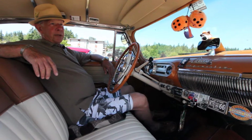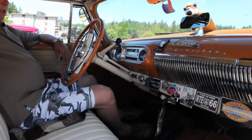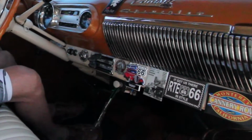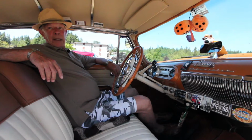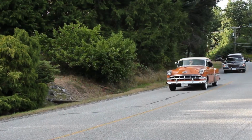I actually took this car in 2012 and did 4,500 miles in 15 days and went down through the States to Albuquerque and out Route 66 and up over to Big Sur, up to Monterey, and then back up to Canada. We got about 22 miles to the gallon, and she made it.